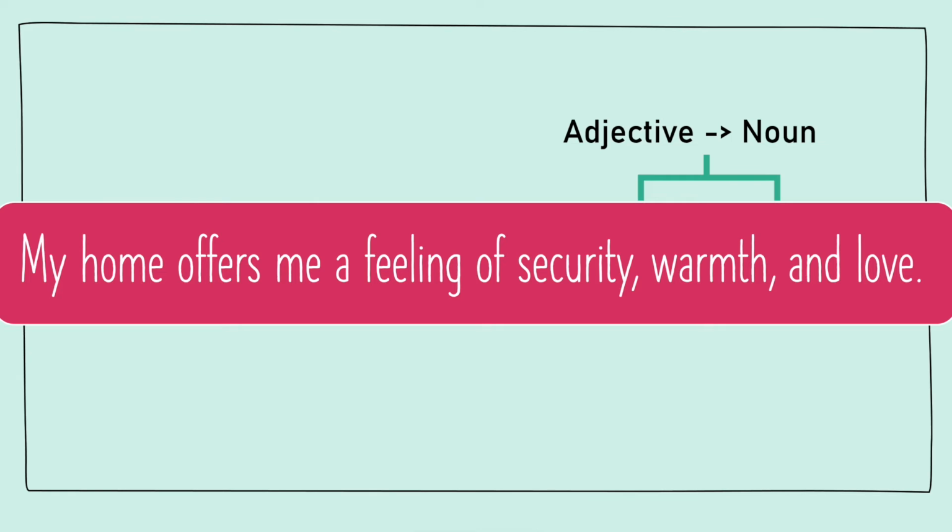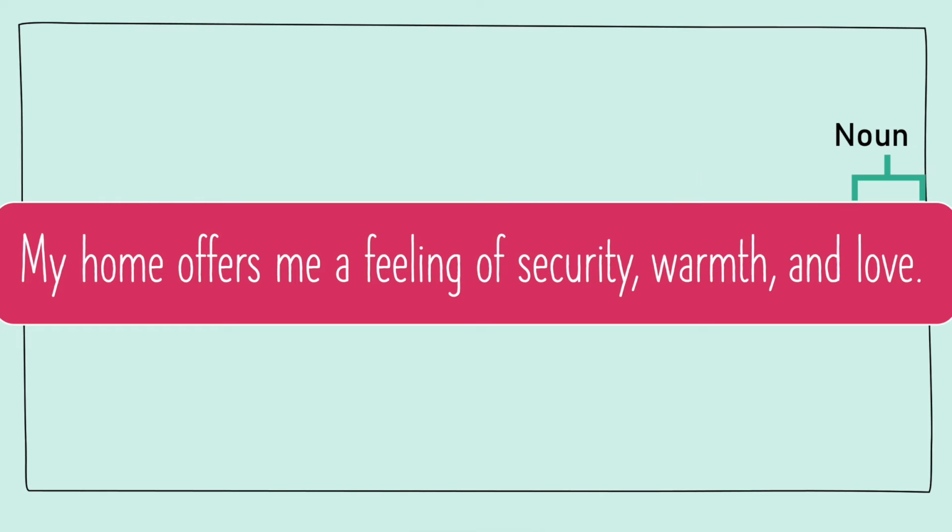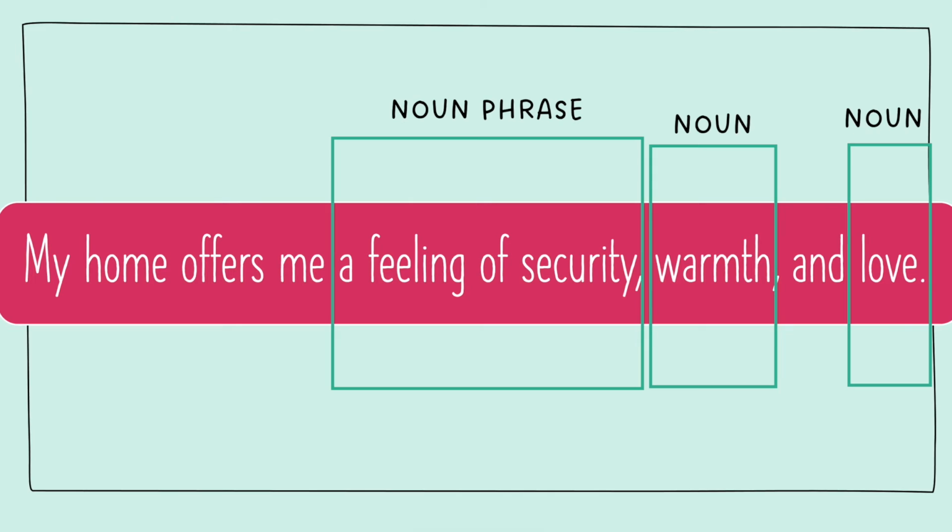Warmth is the noun form of the word warm. The last part of the sentence is another noun, love. So our revised and corrected sentence would be, my home offers me a feeling of security, warmth, and love. And that's how it's done.